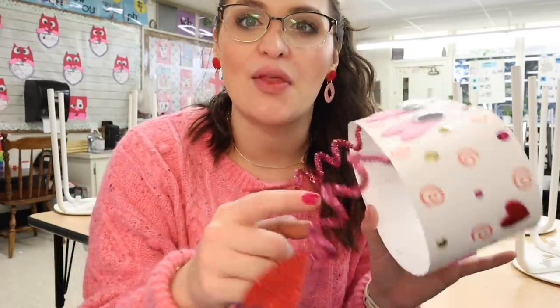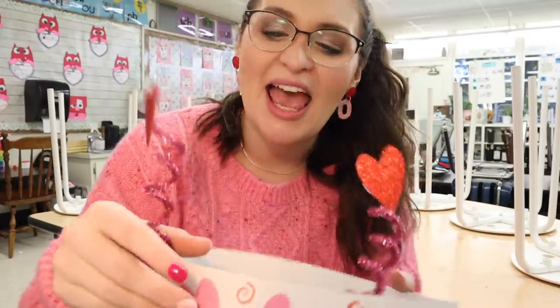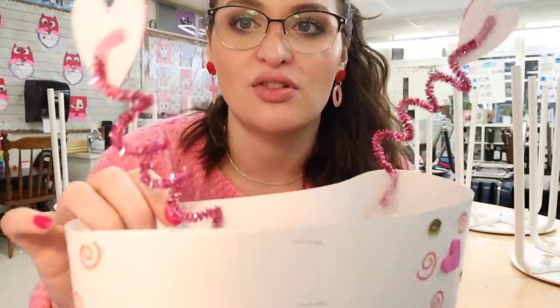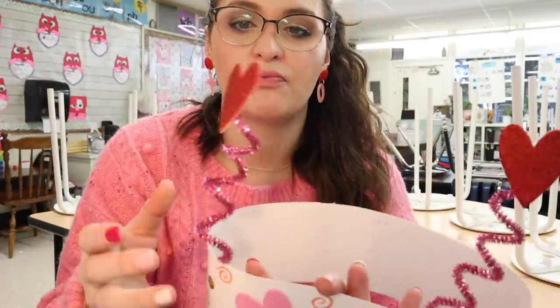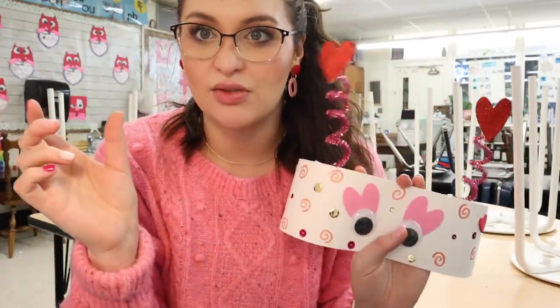Anyway, they did the face, and then they decorated the side, and they did sequins, and it was a lot, you guys, a lot. And then they had to pick out their little antenna things, and there's makeup on here, so don't freak out. You tape these on, and then you tape the hearts on. So it's just tape is what we used. And they are adorable, but they are very time consuming, especially if you let them do it, which you want to. It took a long time. We were up until the end of the day making those.